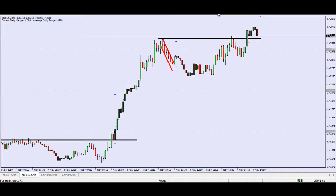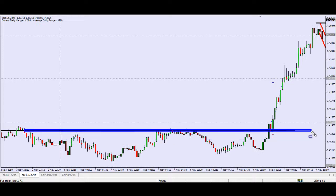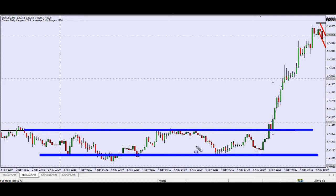Just wanted to point out, first of all, we have the highs here of the overnight session. You can see the range, the highs and the lows, that's the range, followed by the breakout, the pullback and the continuation.